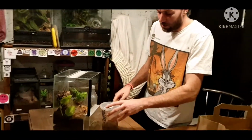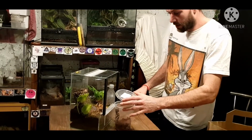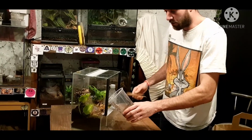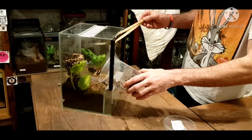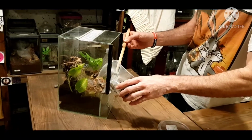So what I've done with this one, I've actually put all live plants in. We have some nice moss in there for her, just to try and keep the humidity up a bit. And we have springtails in there as well.